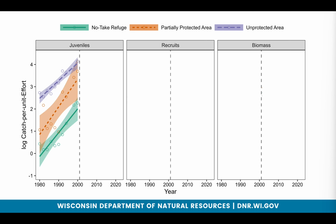So first, in the rebuild phase for juvenile whitefish, we had no significant interaction between year and area for any of the models. So essentially, no benefit provided by either type of protected area for juvenile whitefish compared to the control. However, this wasn't exactly surprising, since the mechanism of protected areas is reducing fishing mortality, which primarily occurs on the adults.